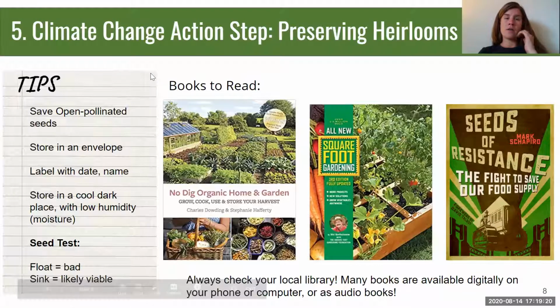Okay, so our action step is to preserve heirloom seeds. Seed diversity strengthens the food system, because if everybody received the same seeds from the same company and we all planted them in our gardens, or the farmers planted all the same, and some sort of disease hits, it's going to spread rapidly. So that's what's happened with the potato blight, with the corn blight in the United States back in the 70s and 80s.